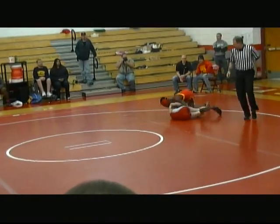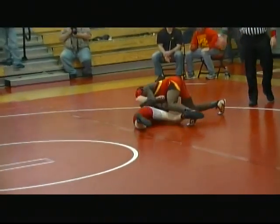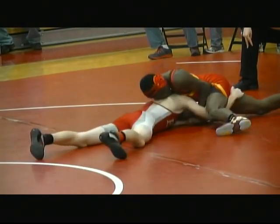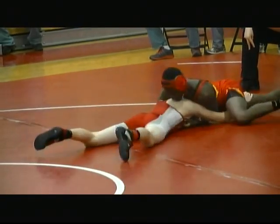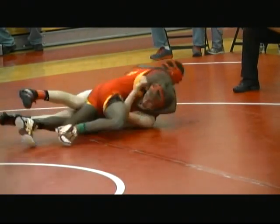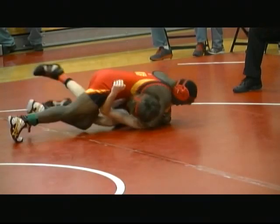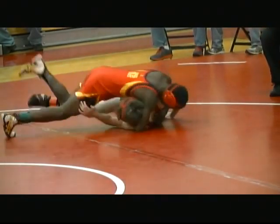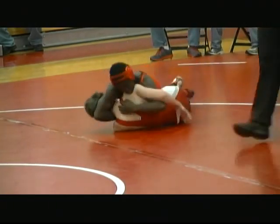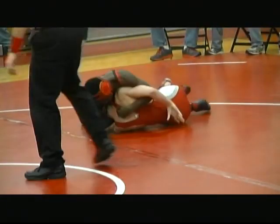Now trying to run the half here, thread the arm through. It's not a real technical situation there, but he's just kind of hanging out in front, trying to do whatever he can to turn him. And there he's under the arm, using the leverage there. He's got the head. He's got a tight reverse half there. Of course, that's not an illegal headlock because he doesn't have it locked up. Right. Or he would have to have the arm. But again, that's awful tight.